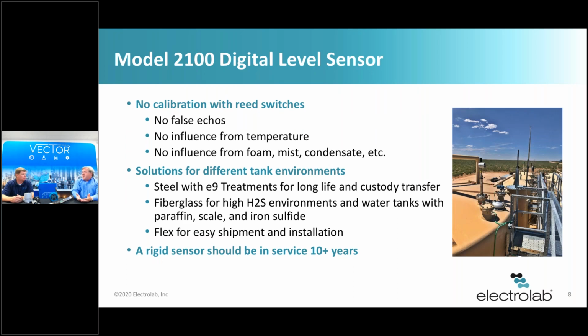So I think that's really where Electrolab comes in, right? We're built for harsh environments. We're built for lots of turbulence, lots of harsh materials. More importantly, our sweet spot is measuring multiple fluids in harsh environments. That's what we're there for. So as I said in the notes that are up on the screen, there is no such thing as a false echo when you're talking about our device.